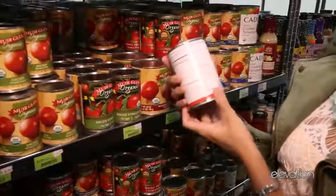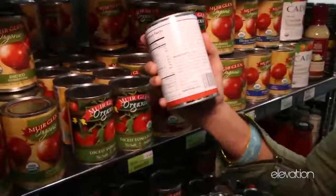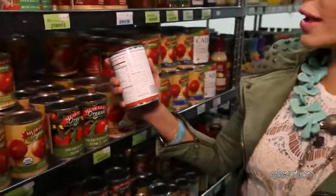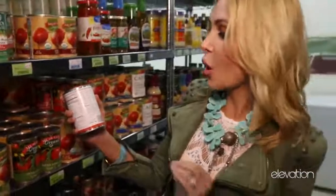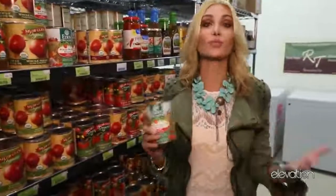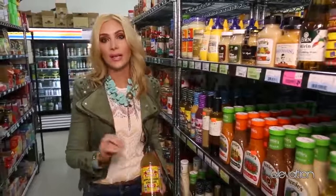Okay, what I love about this product is, look at the ingredients. You've got organic Roma tomatoes, organic extra virgin olive oil, sea salt, organic basil, organic oregano, organic black pepper, organic roasted garlic, organic dried onion, and organic thyme. No sugar, no additives, no preservatives, just real product. I promise if you go into your refrigerator, you will find it.